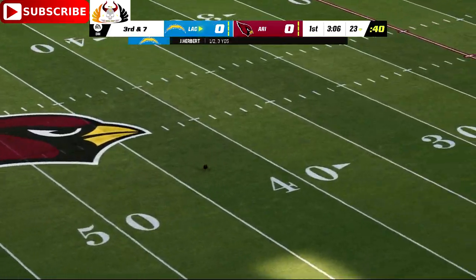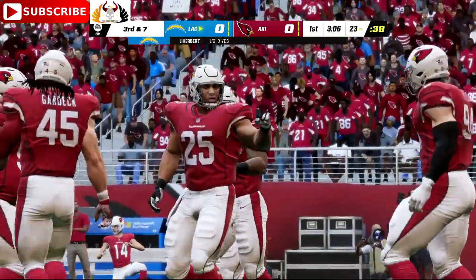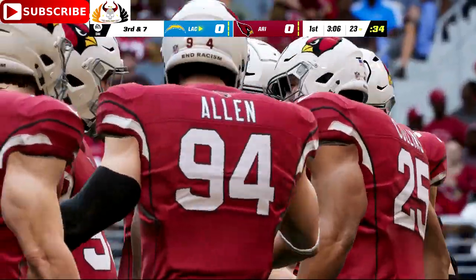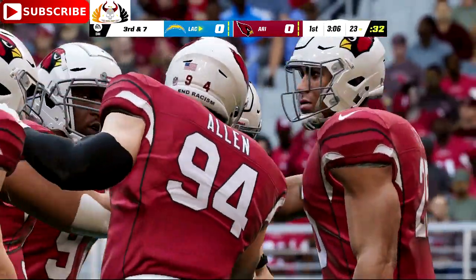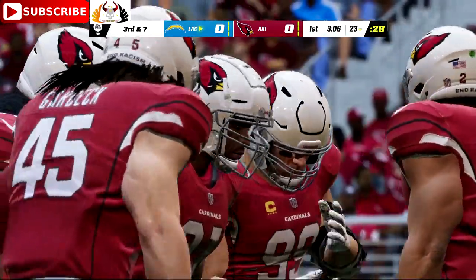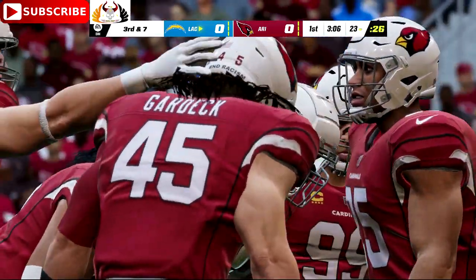And the timing a bit off that time as that one falls to the ground. That time trying to find Gerald Everett, and it's 3rd down. That was a nice job defensively of disguising their coverage and making it difficult for the quarterback to lock in on a receiver, and it results in an incomplete pass.